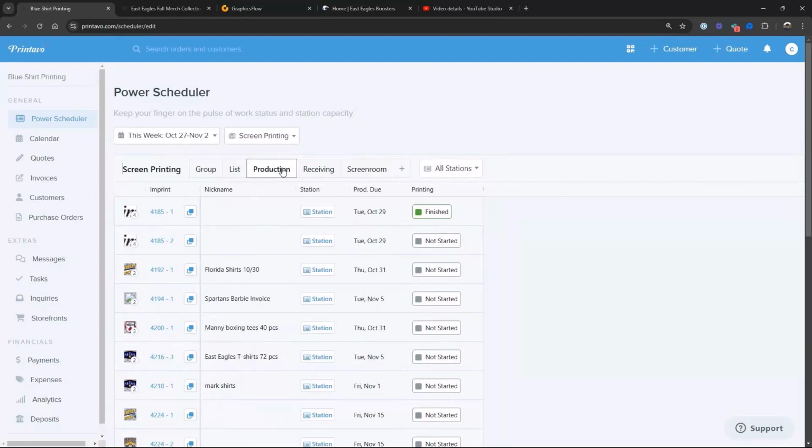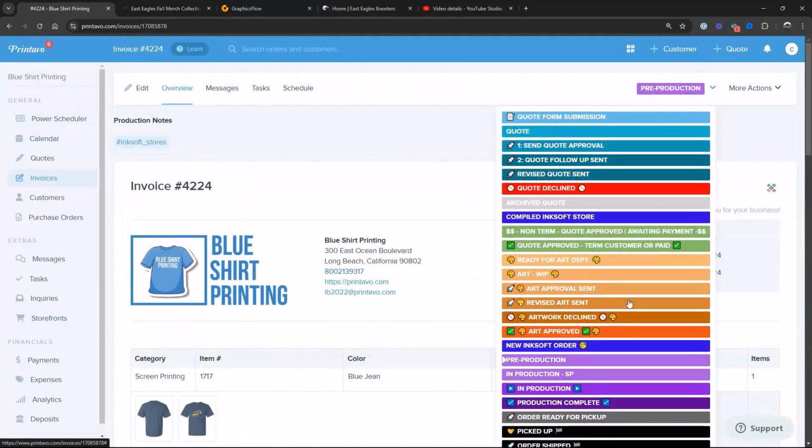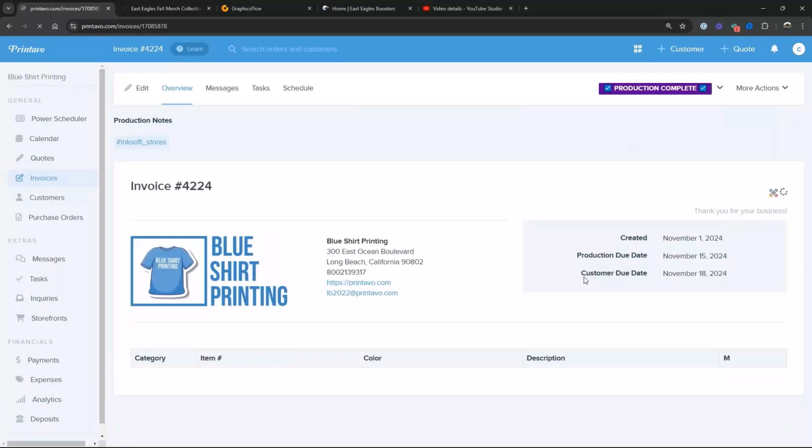We've gone through the order. Everything is cooked through the system. We printed it. It says finished in the Power Scheduler. And then we want to bounce this order back to InkSoft. Really super easy. It finished production. Maybe we move it to a status. Production's complete, right? So production's complete.